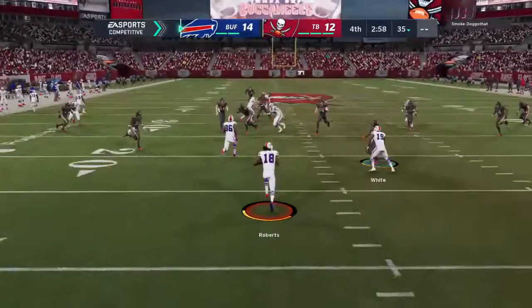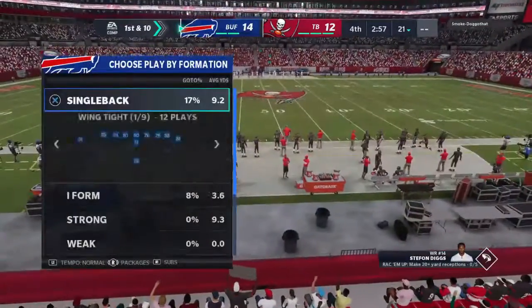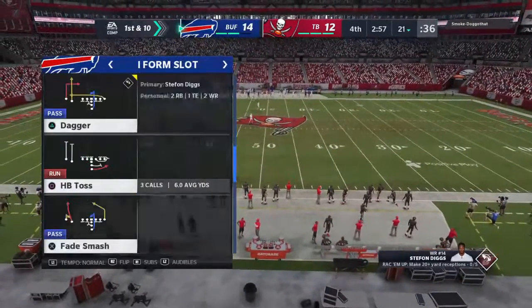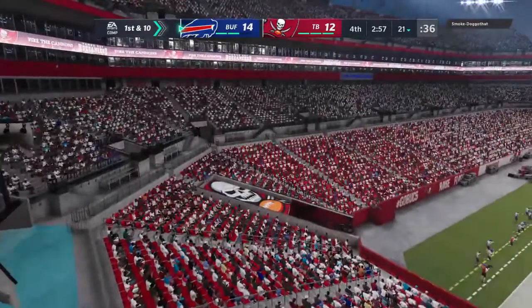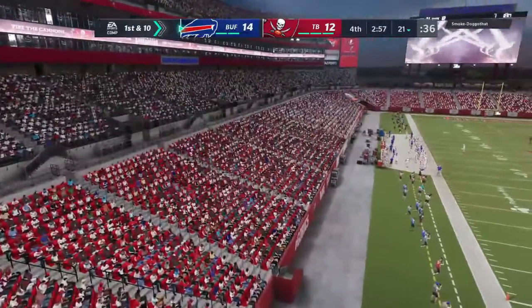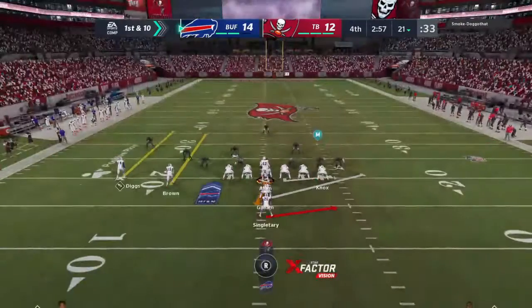Here's the all-pro returner from 2018, Andre Roberts. And he'll get it up across the 20 to the 21-yard line. At their own 21-yard line. The Bills come to the line to start their next drive.